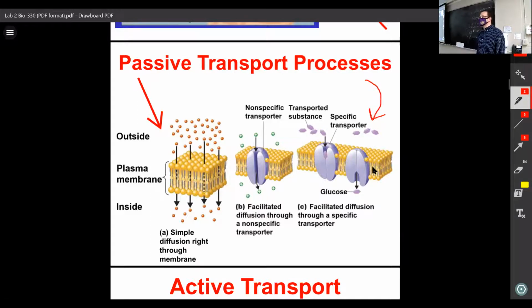All the transporter is going to do is serve as a gate, basically a channel through the membrane that allows the stuff to come through. Now, the good thing about the gate is it doesn't spend any energy. It's just going to allow glucose from your bloodstream to go into the cell, let's say, until it gets to 50-50.